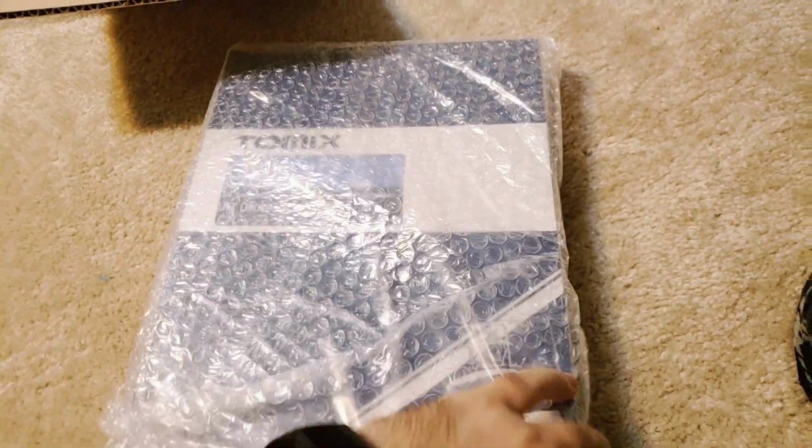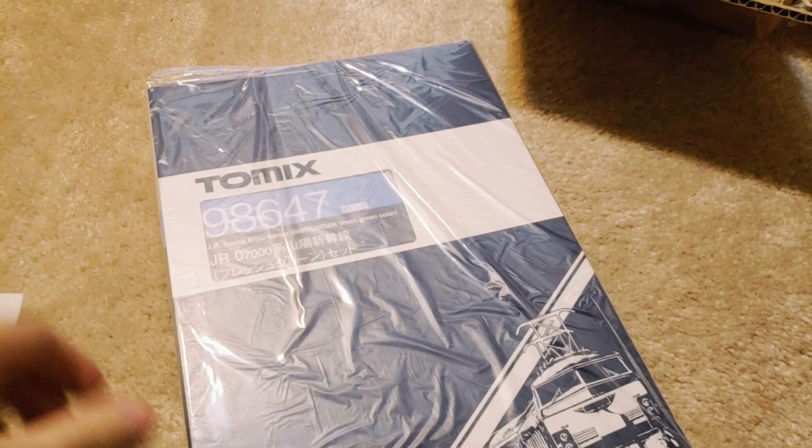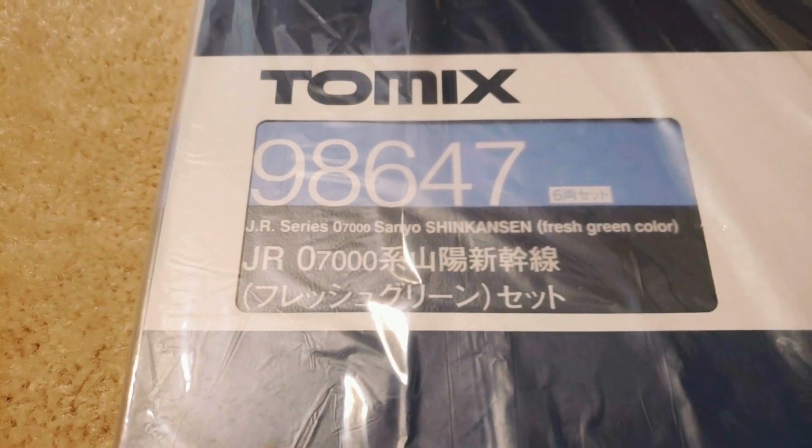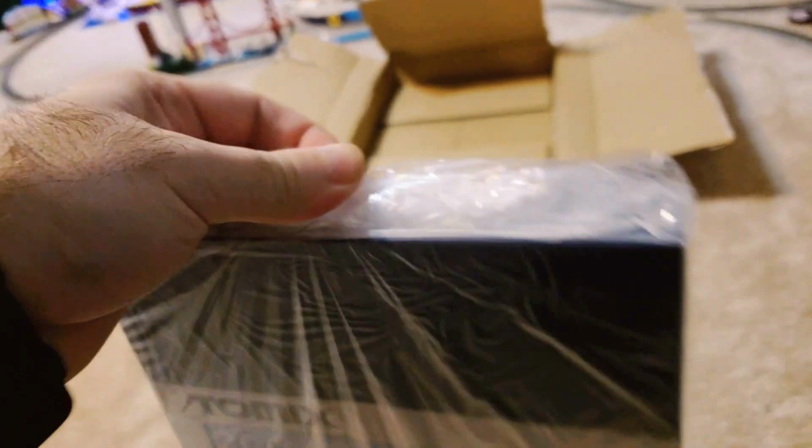Oh yeah, perfect. There it is, Tomix 98647 is the model number. It's gonna be a JR7000 once we get it finally open. Another layer of plastic here to deal with. Come on.